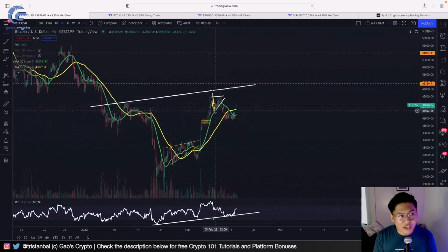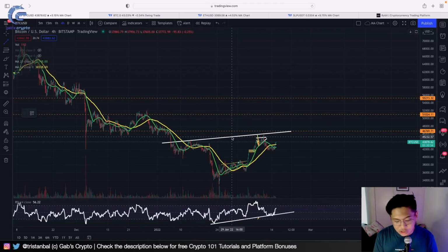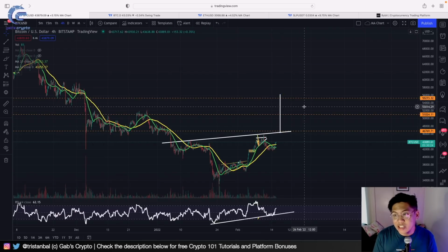So if we are actually going to see a bullish breakout, then we are just going to get the height of this inverse head and shoulders. Ito yung traditional target niya if we're going to use the traditional head and shoulders pattern. So we're just going to get the height and then lagay natin siya sa possible point of breakout. So that can actually lead us into a 56K Bitcoin price action.